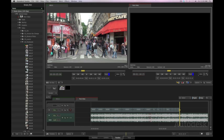Then also there's a flyout where you have other editorial tasks such as fit to fill, replace media, append, and so on. And of course I have to show that we can go to the clip menu and there you have all the same actions, okay? Again, I want to use hotkeys. That's what I want to use.